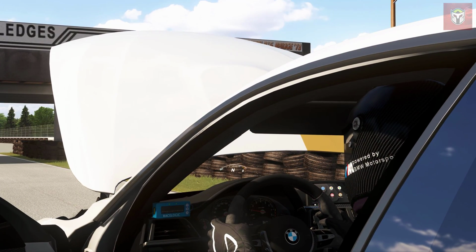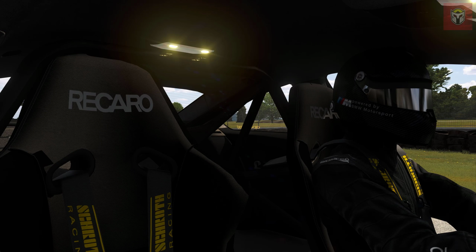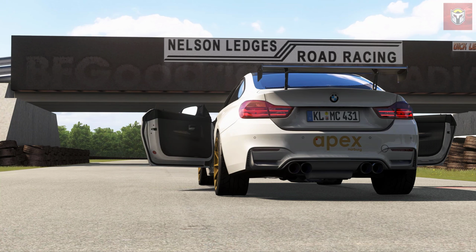Interior, under the bonnet, head-up display, it's all fantastic, and this car drives so well. So if you haven't got this car or you missed it in one of my earlier videos, please do grab this. Tony, this is an amazing car. Looking forward to seeing more of your mods.